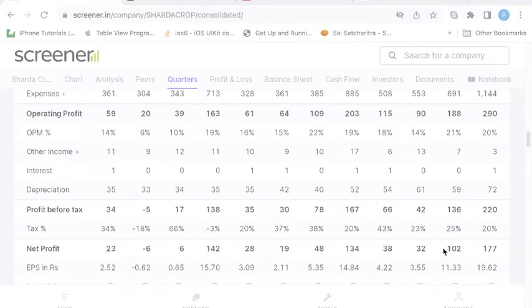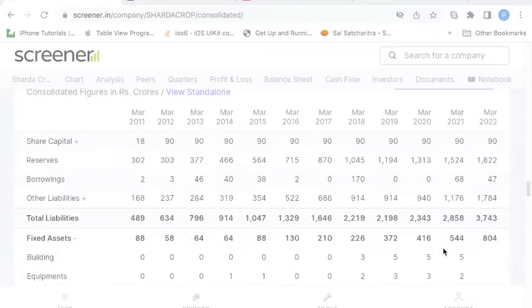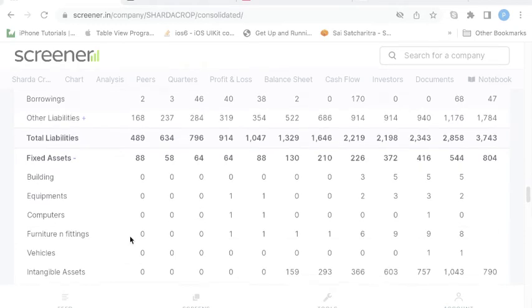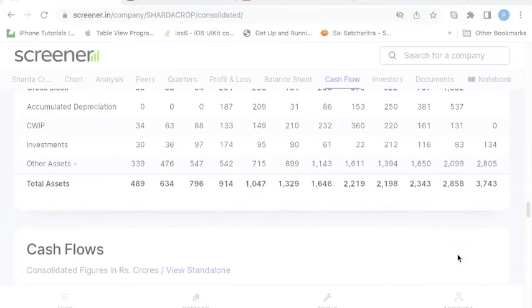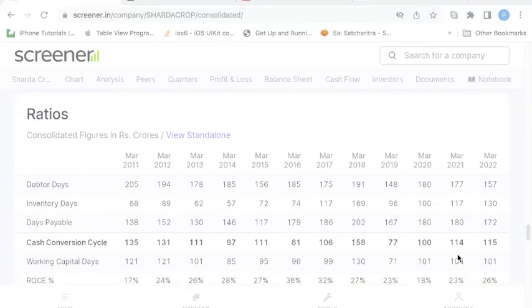And also with respect to share capital, if you can see, the reserves have gone up substantially. So that is a very important thing. And also the fixed assets, the intangible assets, which are nothing but the patented things, that has also gone up. So it is another important thing. So this is what we can see from the results which it has announced.